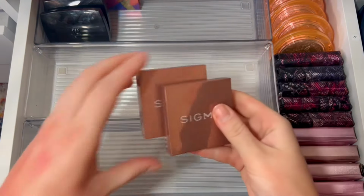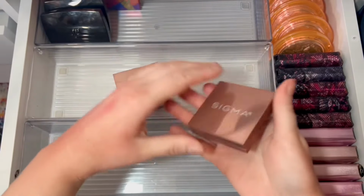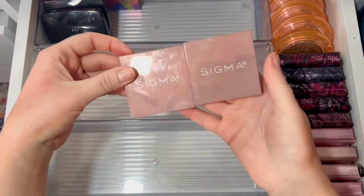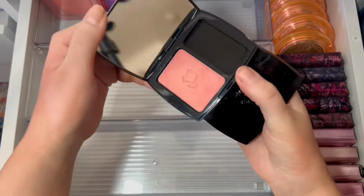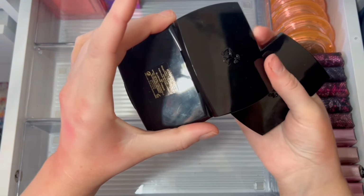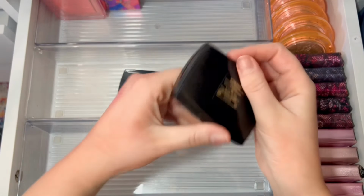Then we have a few left. We have 2 Sigma blushes. We have the shade Berry Love, which I actually quite enjoy. And this one is Corderosa. I really like the Sigma powder formula, so I'm going to keep these. We have 2 from Lancome. I have the shade. This one looks like Orgasm, to be honest. This one is 351. And then this one is 356.